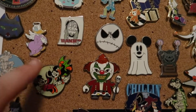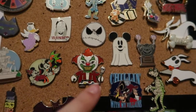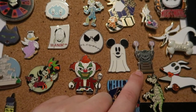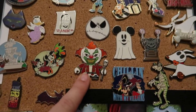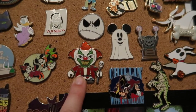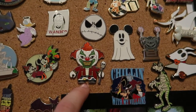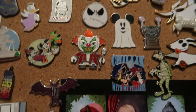He's so cute. This glow-in-the-dark Mickey and Minnie Halloween pin. We've got another Mickey ghost, and then the Haunted Mansion little gargoyles that are there. This pin is actually from Universal Studios, but I love to keep it with my Halloween pins. This is from the Halloween Horror Nights 25 years, and I just really like these pins. So there's another one that's just a little bit different, but I had to include that.